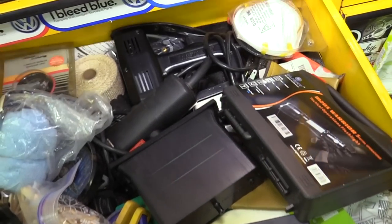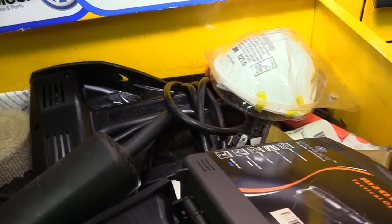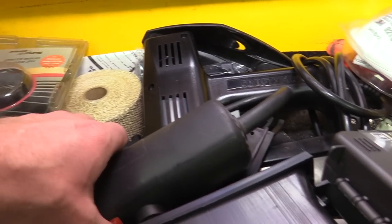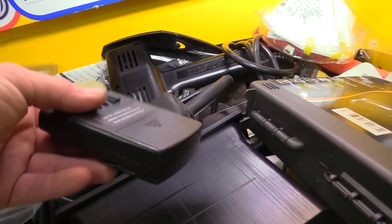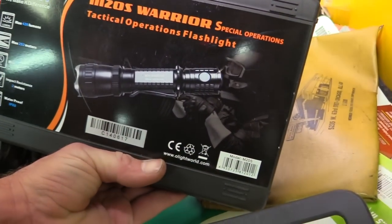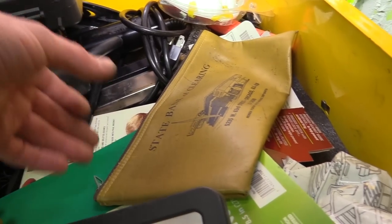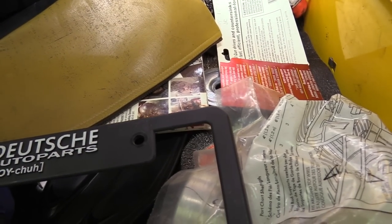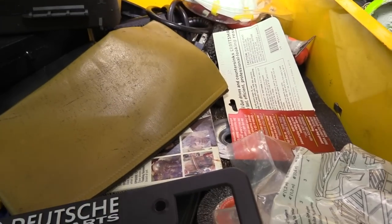Keep moving down. This is where the bulky stuff gets stored. So we have a tachometer to know how many RPMs your toolbox can turn. Another vape box. This is a different vape controller. Storage box for your vape. A flashlight. This actually has a built-in vape too. So that's cool that it's like dual purpose. More notebooks. You got to have a lot of notebooks. Mechanics take a lot of notes, but we don't read instructions.